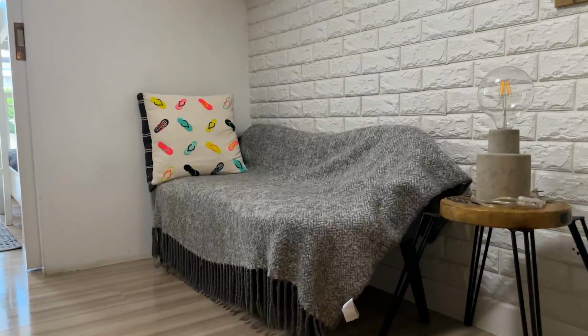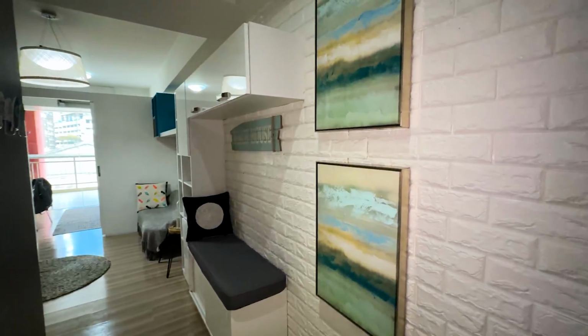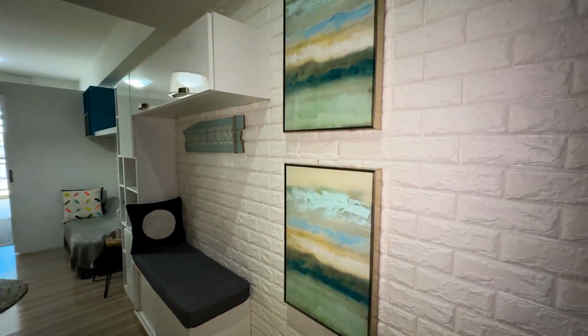Over here on my left side, you can see this small couch where you can sit down and, well, basically relax. And it doesn't necessarily have to be a couch. It can either be a small dining table where you and your partner can eat together, relax, and have a good time.